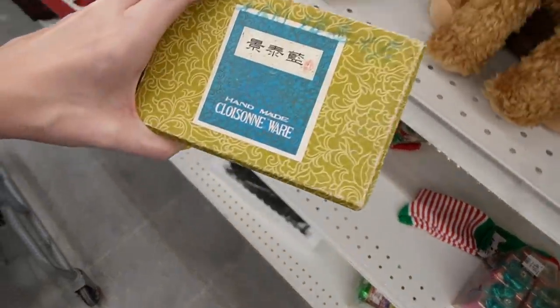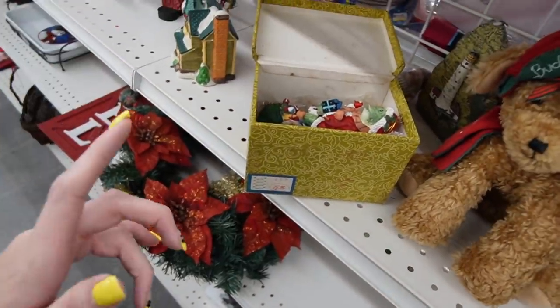Made cloisonneware. What is this? That is a Santa frog.